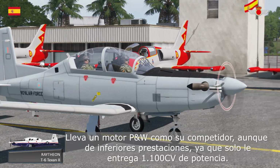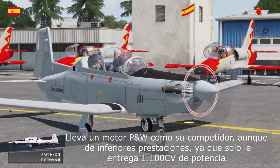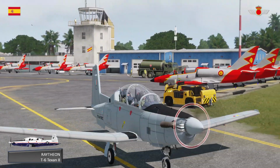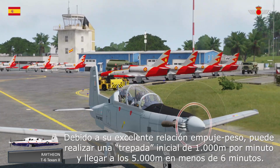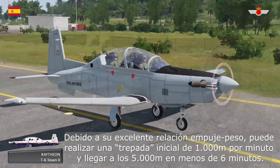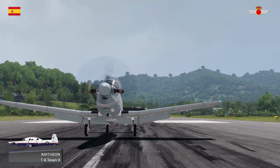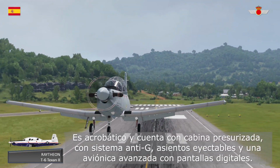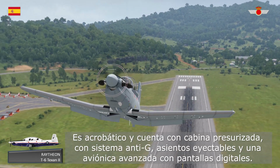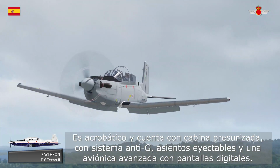The T-6A has a Pratt & Whitney Canada PT6A-68 turboprop engine that delivers 1,100 horsepower. Due to its excellent thrust-to-weight ratio, the aircraft can make an initial climb of 1,000 meters per minute, and can reach 5,500 meters in less than 6 minutes. The aircraft is totally aerobatic, and has a pressurized cabin with an anti-G system, ejection seat and an advanced avionics package, with liquid crystal displays.